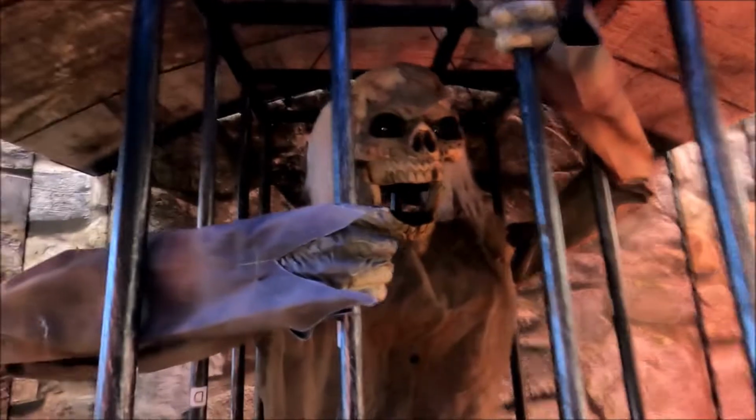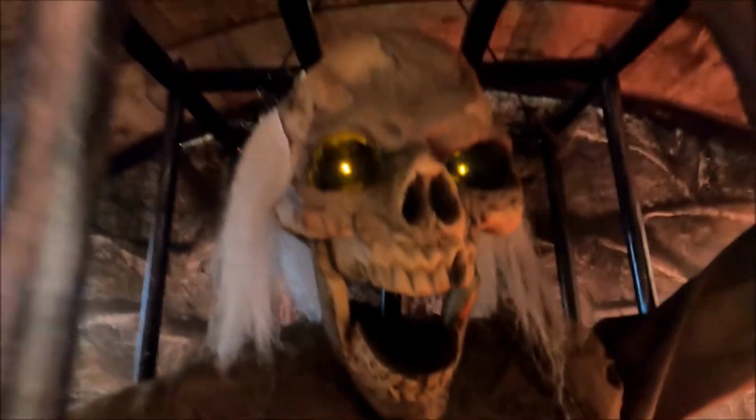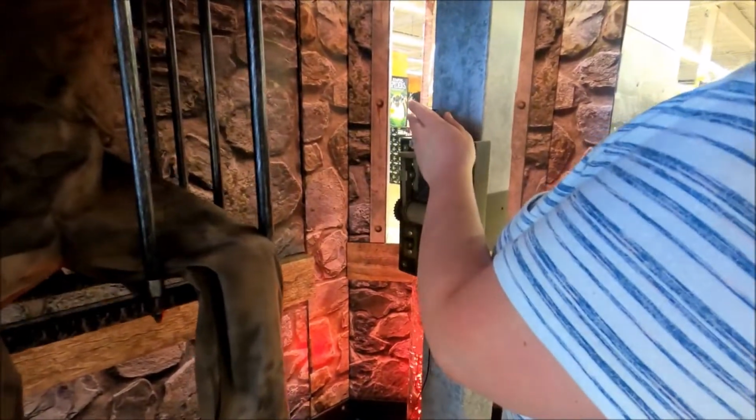Really cool. So this guy right here is Barry, and unfortunately he wasn't working. He does sell for $170, and I believe he makes growling noises and then bangs his head against the cage. We even tried flipping this switch to see if that would get him to go, but unfortunately nothing.